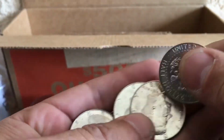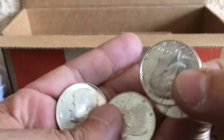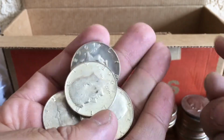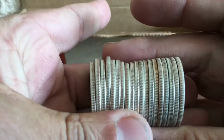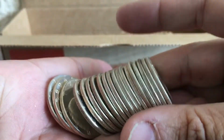Yeah, this shows, man, you know, we ain't taking it with us. All this materialistic stuff ain't going with us. Well, let's see. Look how nice they are. Look at that. Those are nice.